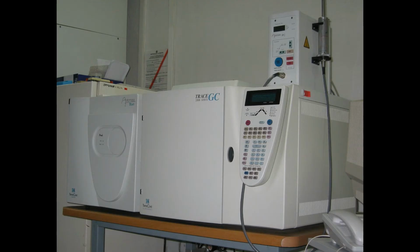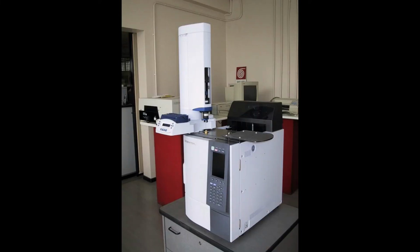The next piece of lab-based equipment is the GCMS, or gas chromatograph mass spectroscopy. This is much like HPLC, but it uses a gas instead of liquid. This is good for volatile compounds. It also recreates much of the functionality of the human sense of smell.